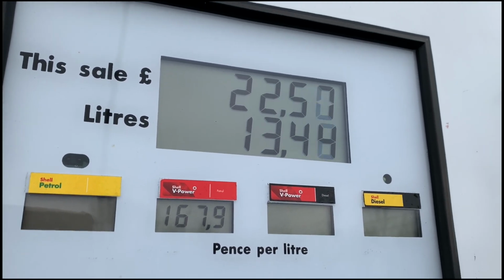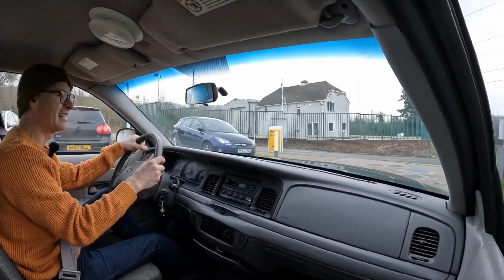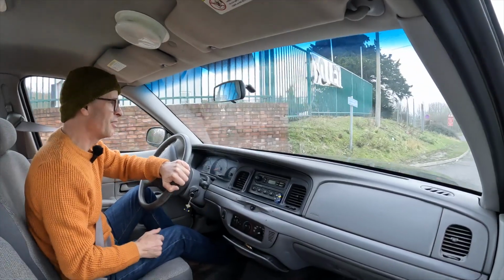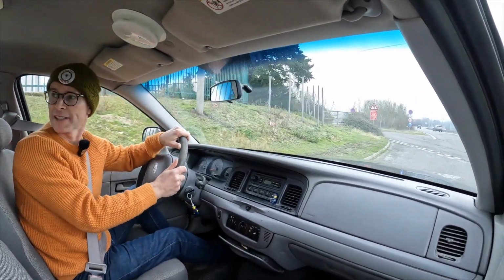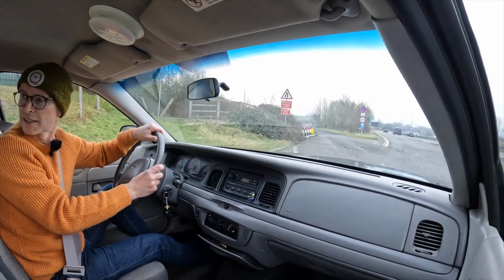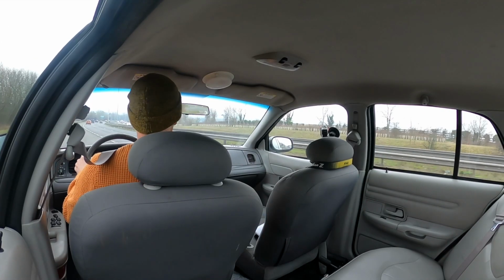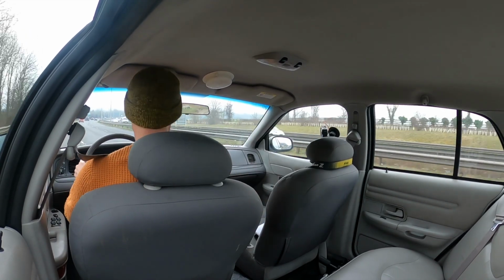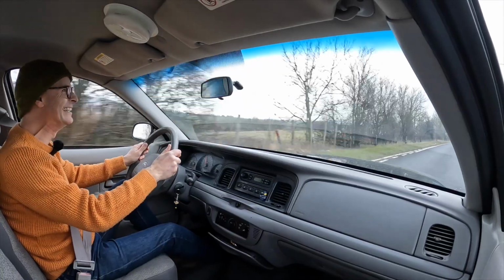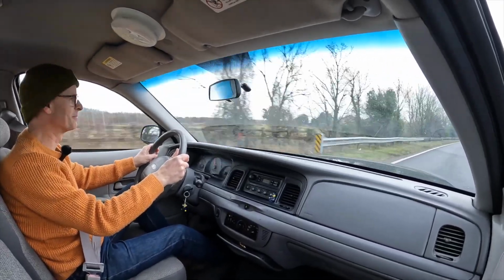Right, that's £33 for 20 litres of V-Power, but I know this car doesn't need V-Power because they're designed to run on far worse petrol in the States, but it's been sat for so long, it's nice to give it a proper run through. Let's go. Yep, it's got a lot of pickup. I'm going to enjoy this car and go bankrupt on petrol.